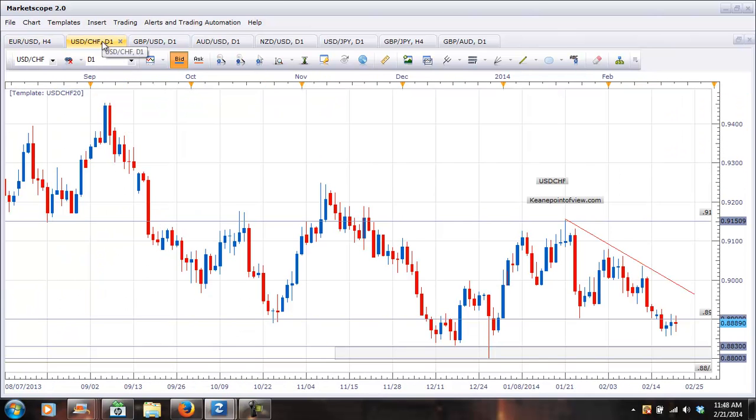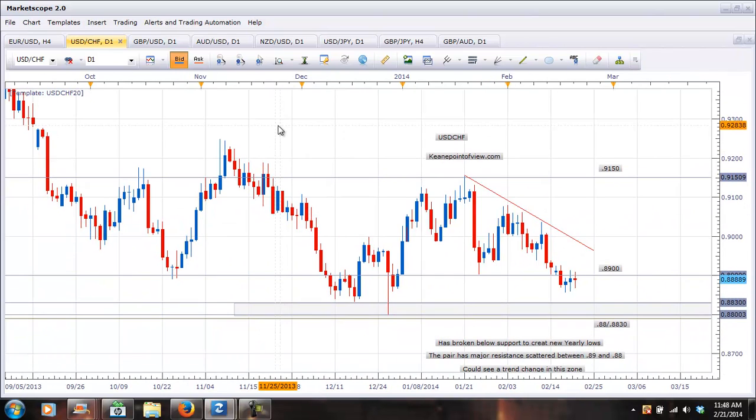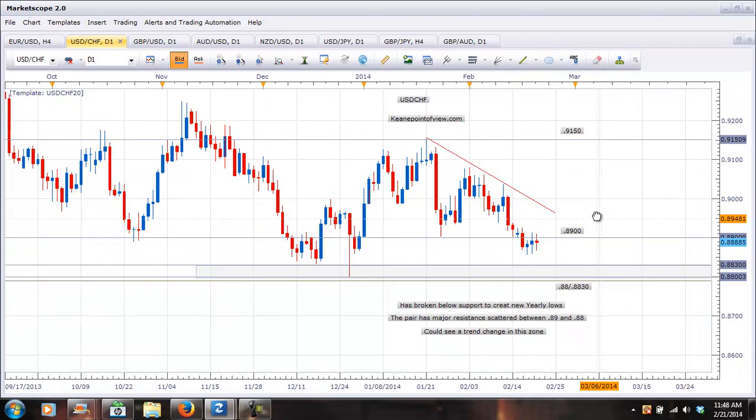We look at the USD Swiss franc, and we're going to say, hey, that looks like the same thing. Well, that's the inverse, right? So we can see here, same thing. It broke lower below this 89 level, hasn't found much resistance, but hasn't been able to break back above 89 besides to cap the price action. But this pair has stacked resistance going in between 89 and 88, and a break of this level would definitely confirm a bigger move lower.